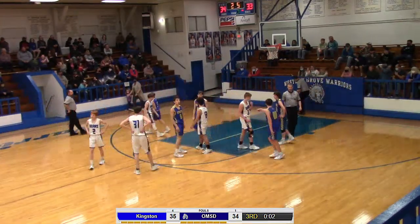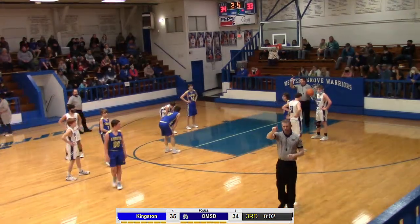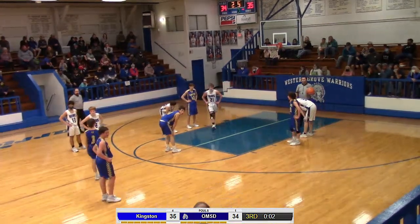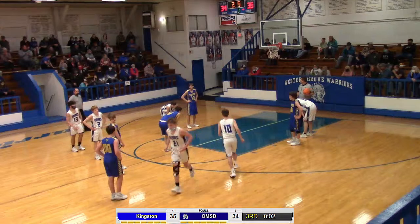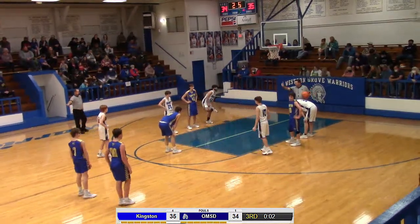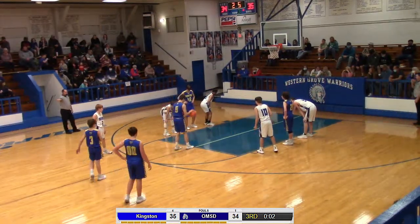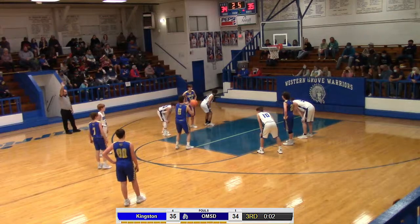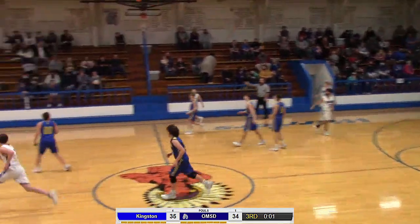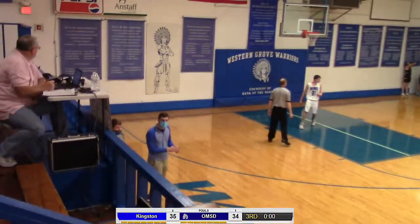2.5 seconds left. And that foul is going to be on Walker Collins. Floyd. One shot, 2.5 seconds left on the clock. Misses that. And Fields takes a long throw at that basket. And that's going to end our third quarter.